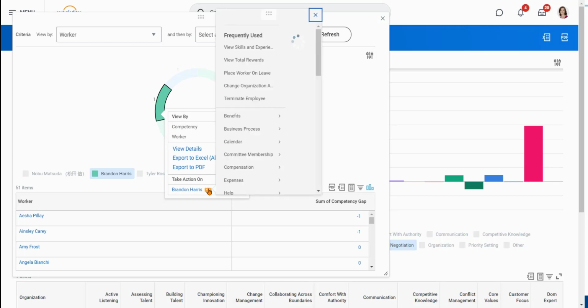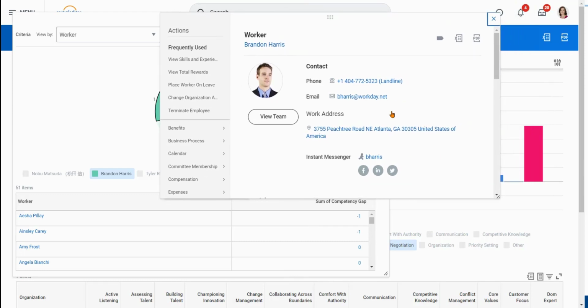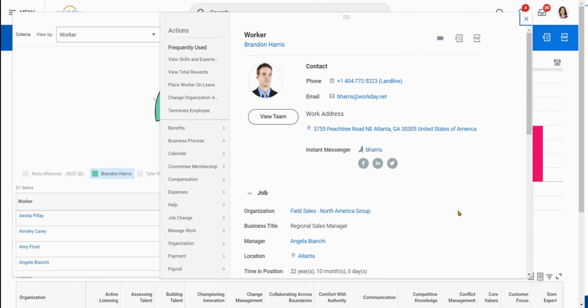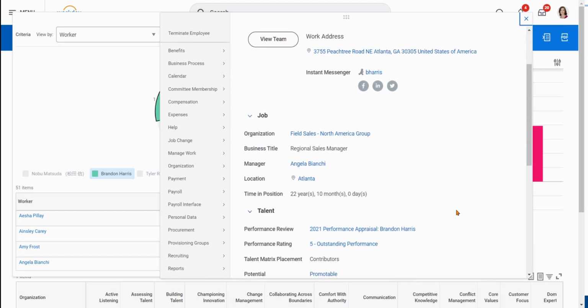Keep in mind that this particular worker profile is from Workday HCM, but this information would also be contained in any of your third-party HRIS or talent solutions. And the worker profile is going to show information that is going to be pivotal for a succession planning strategy. So first of all, we can confirm Brandon's business title. He is a regional sales manager. He's quite tenured in his position. He's been in his role for over 22 years.